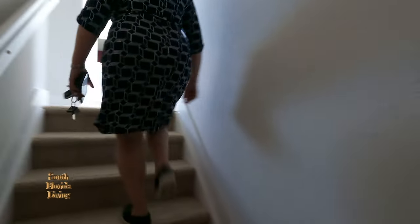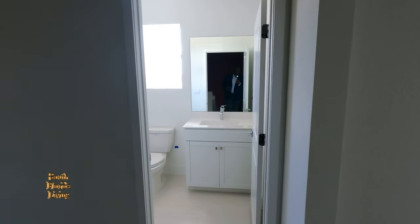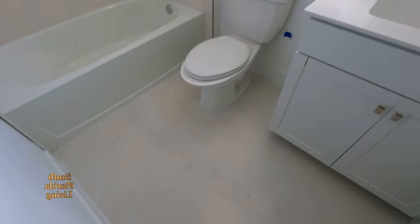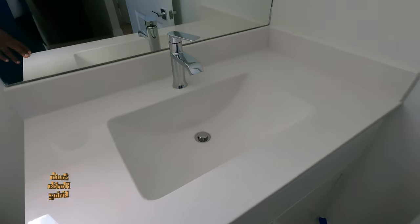Look at how spacious this unit is. Beautiful. As soon as I come upstairs, first thing I see is this wonderful bathroom. Look at the transition. It's a full bathroom, beautiful niche. Okay, skip trowel texture on the ceiling. Okay, this is a full sink by itself. Let's go over here.